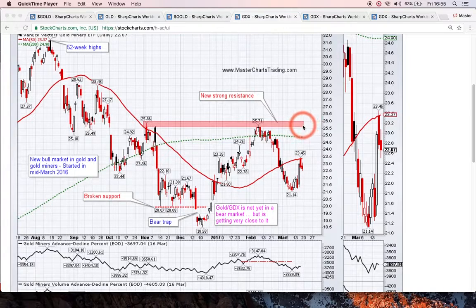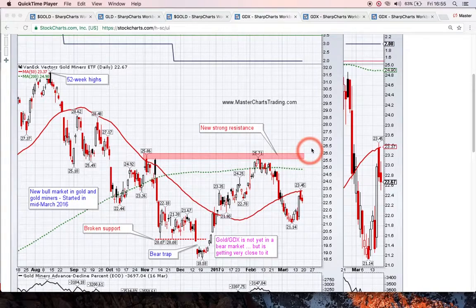If we get up here to the $25.70, $25.80 area, this would be a major test of resilience of gold bulls. If we punch through this resistance, this could be a very good sign.